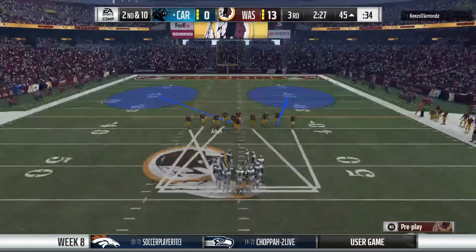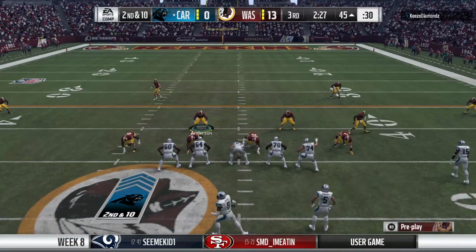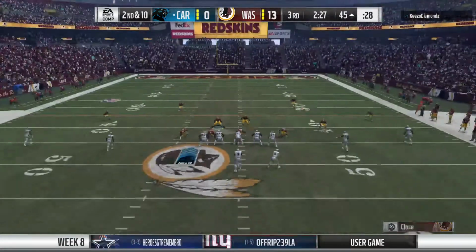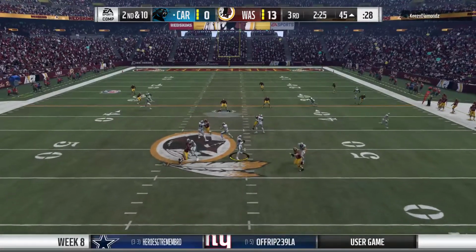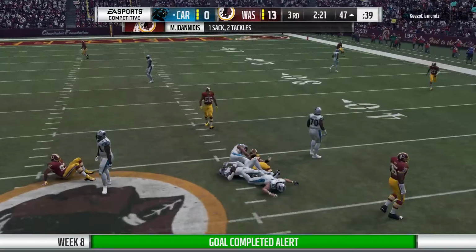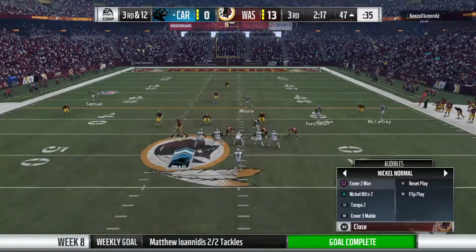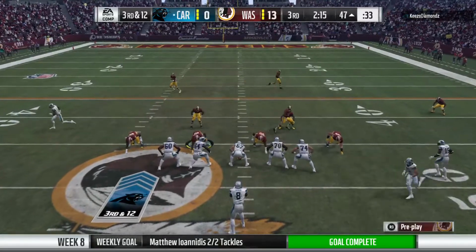Now this will be the 9th play on this drive. Now he'll look to throw here on 2nd and 10. Nowhere to escape, and he goes down. Matt Ioannidis able to use that strength and get him for a loss of 2.